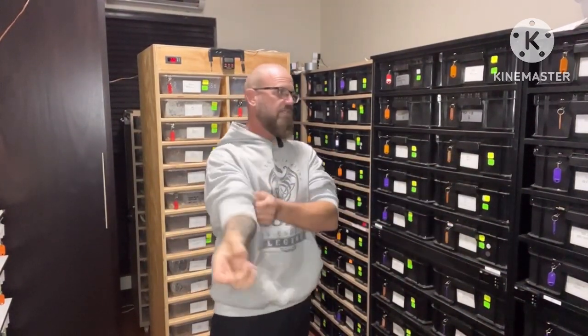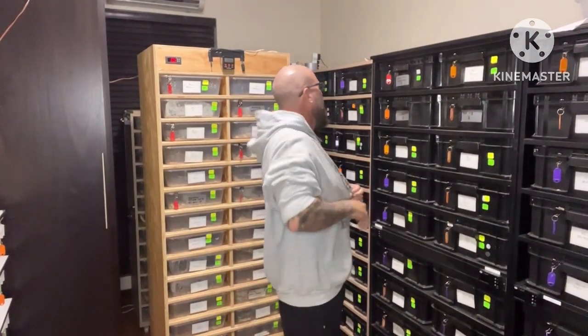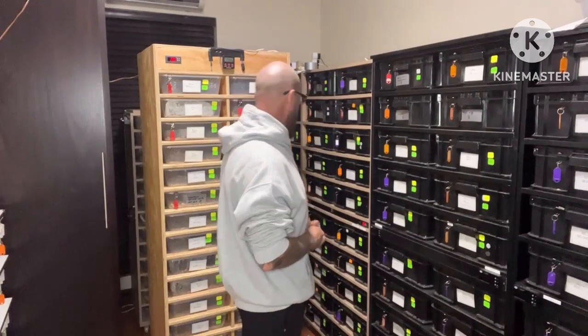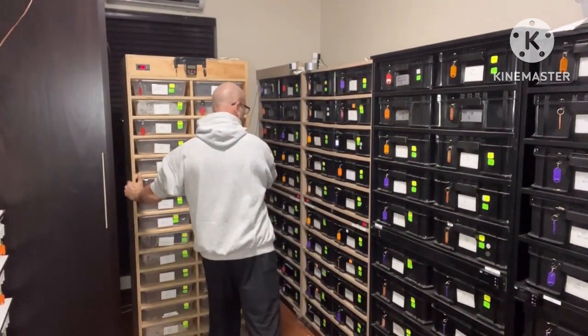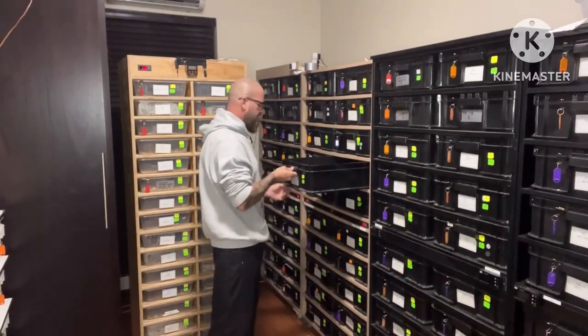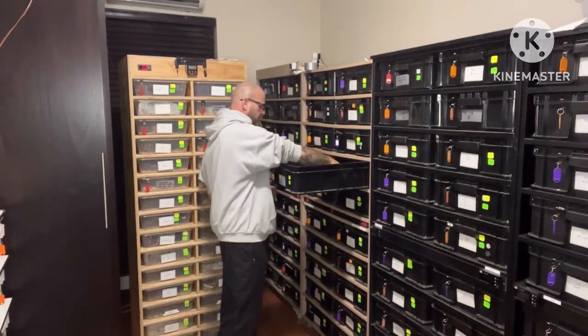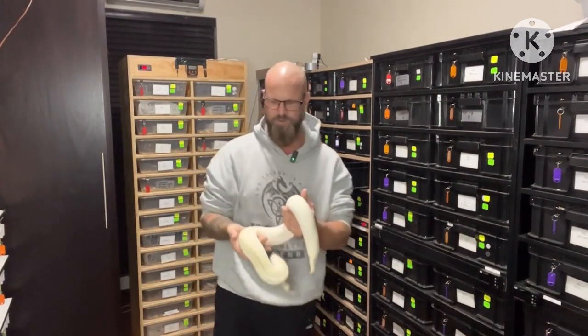I pulled out some of the males. I'm now going to show you some of the females, okay? Right. Let's see. I did pull this snake out. I think she's a stunner. This is a runway, guys. I know I've pulled her out before.